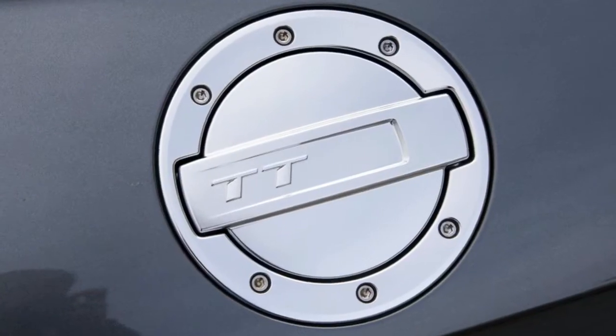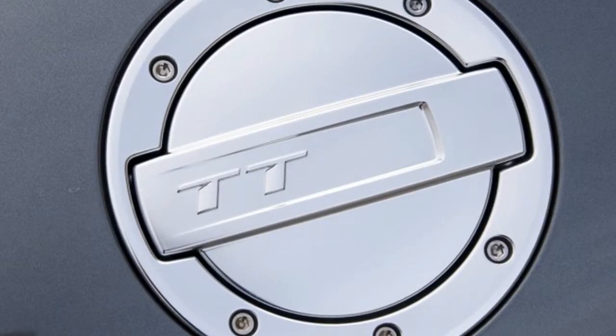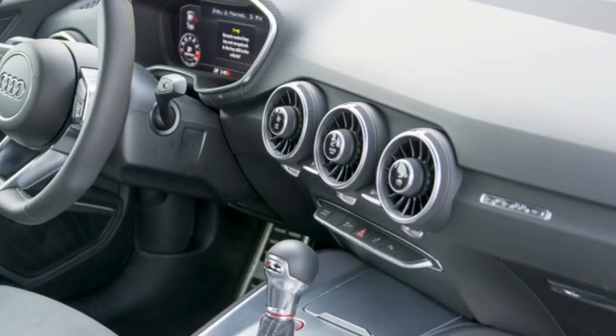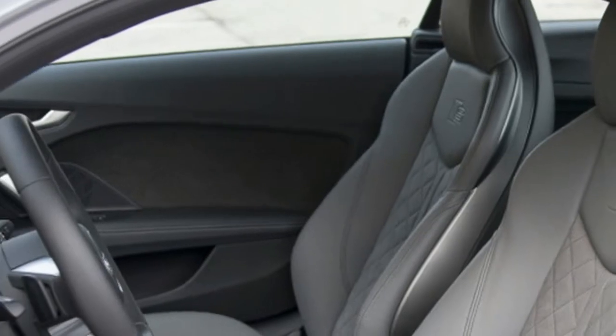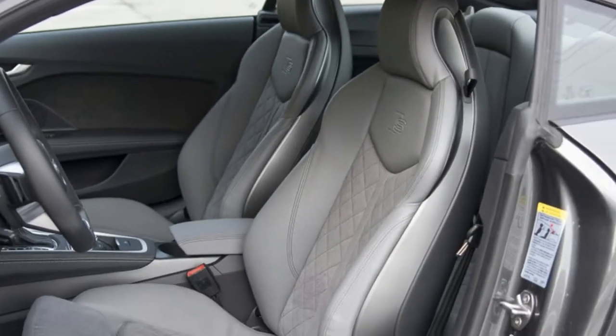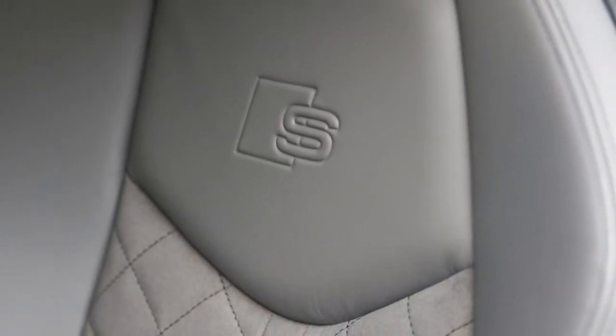This is a compact cabin, but it's a wonderful place to spend time. In addition to virtual cockpit, the S-Sport seats, optional on the standard TT, are supportive and perfectly snug. Even for the big-boned, the flat-bottomed steering wheel is a delight. The material quality is high across the board.